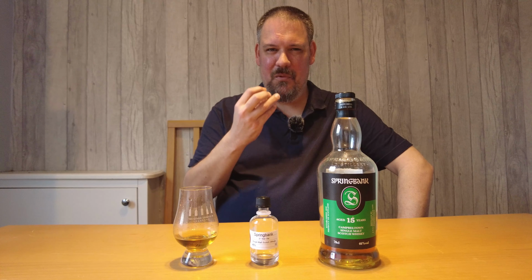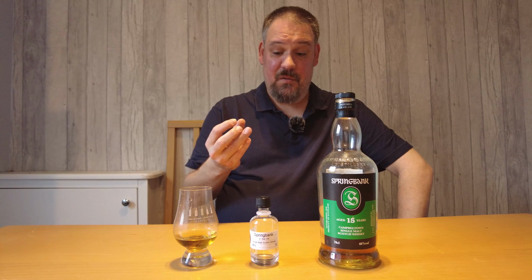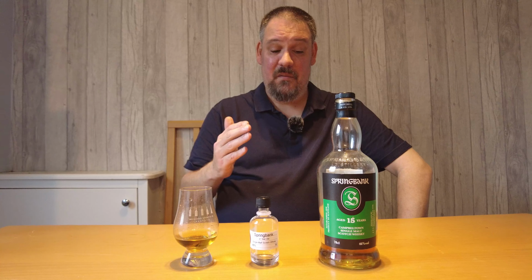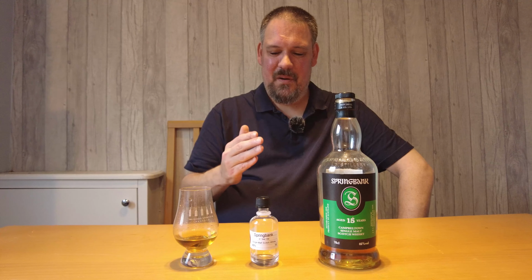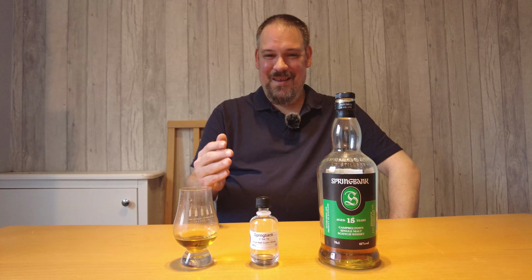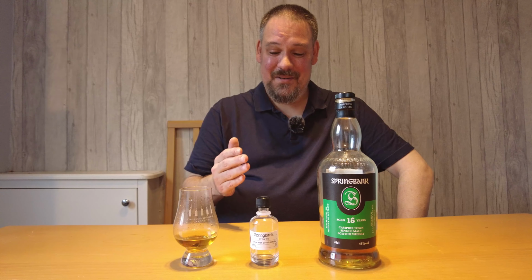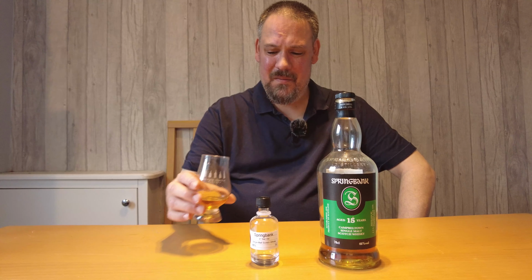Definitely feel like I'm getting more rum cask influence with this one, which I don't mind at all, because I love rum. But it's all just, everything is just very, very, very gentle. That's all I can really say. It's just stunning, beautiful, elegant, classy.